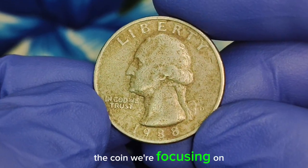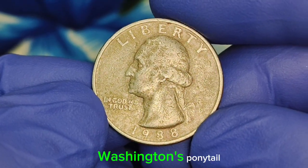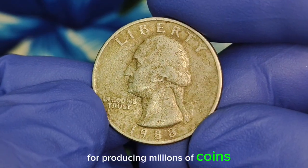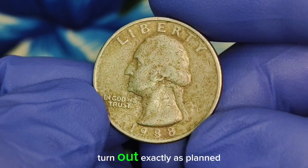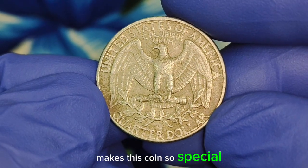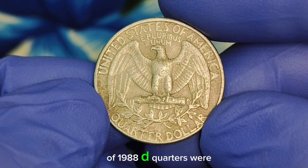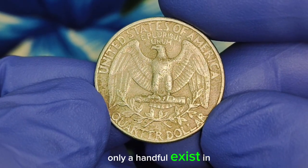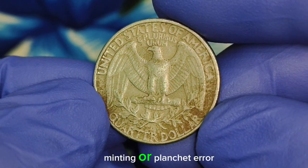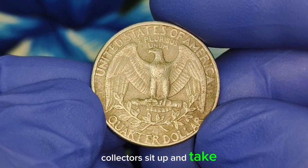The coin we're focusing on today was minted in Denver, marked with a bold D just to the right of Washington's ponytail. The Denver Mint is known for producing millions of coins, but not all of them turn out exactly as planned. That brings us to what makes this coin so special: its unique features. While millions of 1988 D quarters were made, only a handful exist in a condition like this, scratched, possibly due to a minting or planchet error, and featuring anomalies that make collectors sit up and take notice.